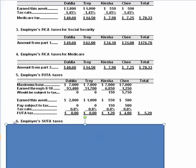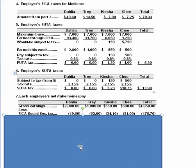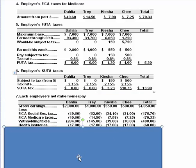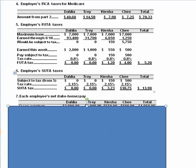Okay, next we do the state unemployment taxes. And the state unemployment taxes is the same kind of calculation. Actually, we take from number 5. We already know the subject to tax. It's the exact same 7,000 limit, so we can rely on this calculation from this row to the right of my mouse through here, and then multiply it times the tax rate of 2.15%. Okay? Part 7 says compute the employee's take-home.